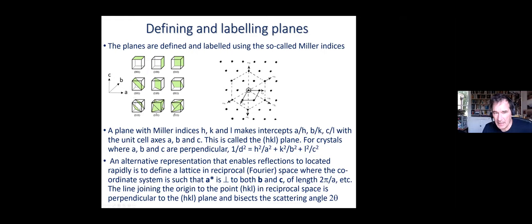You can see them here and here. There's two planes. You've got a plane going through the origin. The next plane intersects the A, B and C axes at 1, 1, and 1 for each axis. So this becomes the 1, 1, 1 plane.